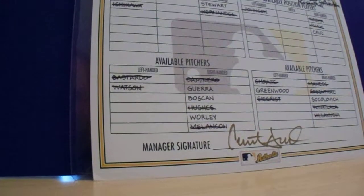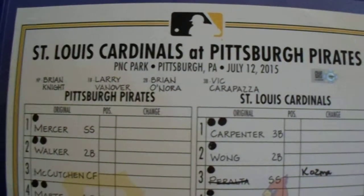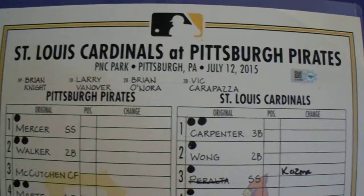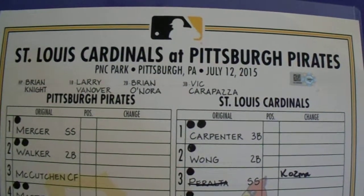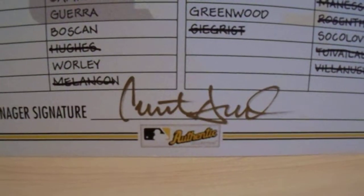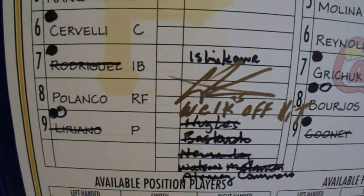As soon as I put this in front of him, he says, "Oh, I remember that game." Well, if you watch the Pirates, you probably do remember the game. That was the second game of their back-to-back walk-offs against the Cardinals right before the All-Star break. I already got Clint Hurdle to sign the bottom, but right there, asked for the inscription, and he gave it. Walk-off hit. He had that big walk-off hit in the 10th inning.